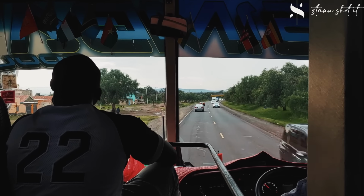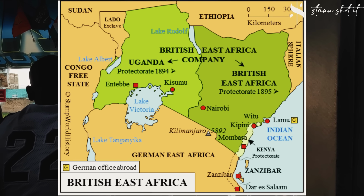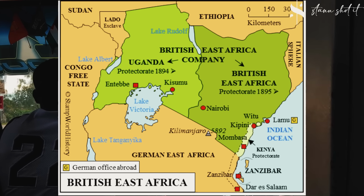If you were back in 1895 and the then colonial map was in use, I think here is where the border would be.